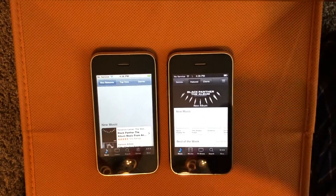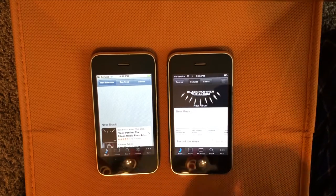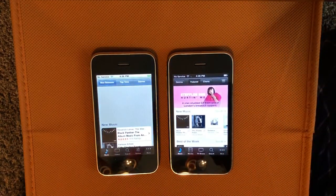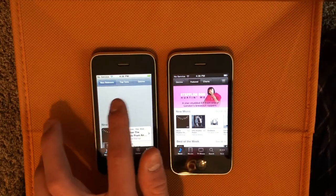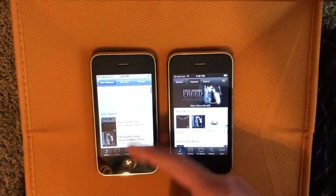So that time it wasn't actually too far off. I think the 3G might have actually loaded faster. You can see this is still spinning up there. It just doesn't display this top image properly. So yeah, 3G was actually faster there.